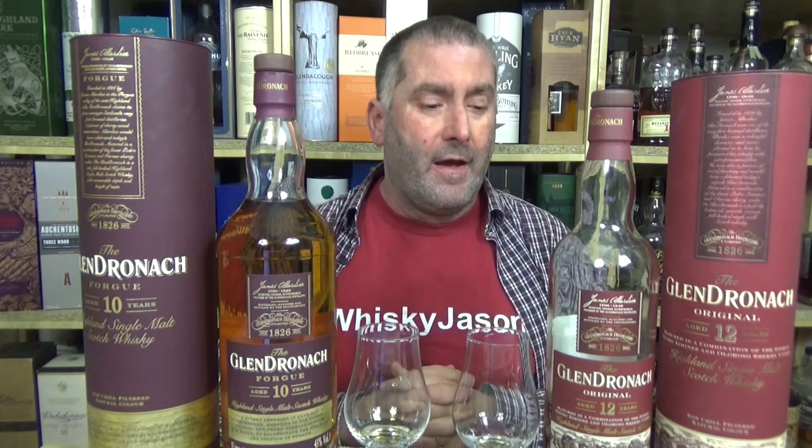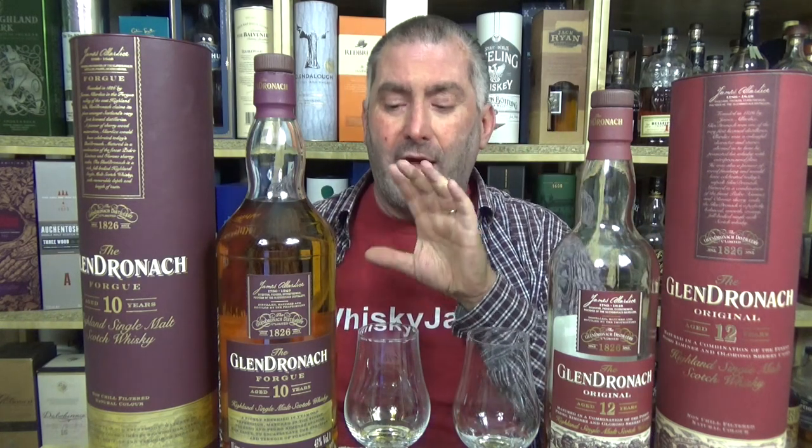They're both a mixture of Pedro Ximenez and Oloroso. Now, they didn't say what proportions, but they are. I have the feeling that here we have older casks involved. Duh, 12 versus 10 years old. And here I have the feeling that we have a little bit more of a European oak accent.